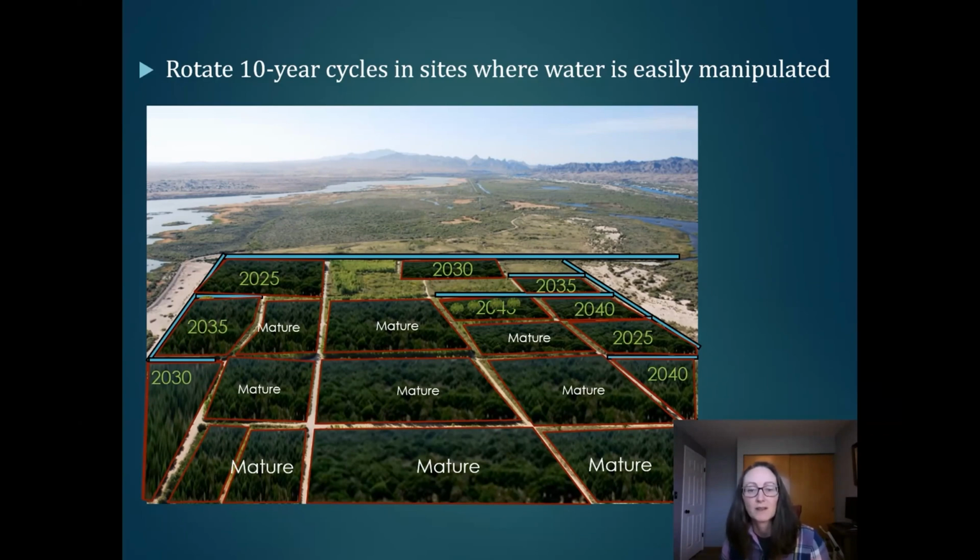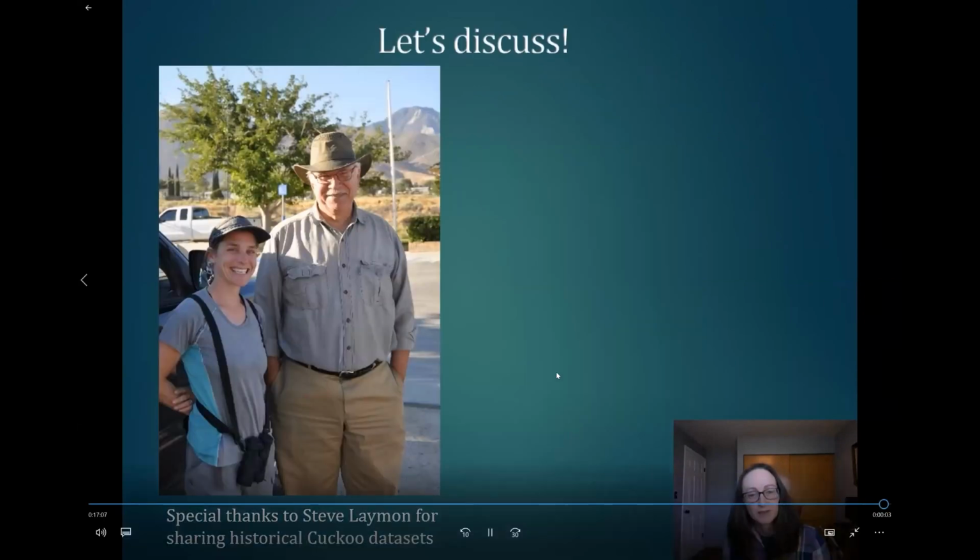This is just an example I'm using here to generate ideas and not necessarily what I recommend for Beale Lake, although I would discuss that if anyone is interested. But the idea here is that you always have some young forest while the majority remains in older forest. Thanks for listening. Let's talk about mature forest.